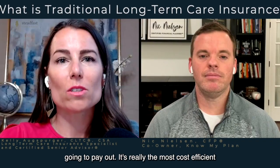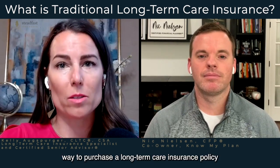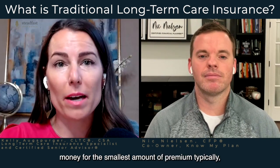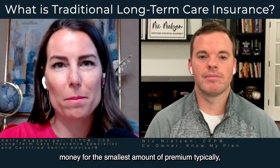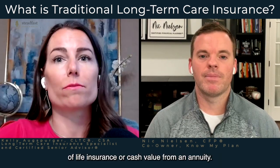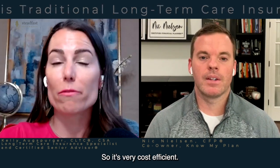It's really the most cost efficient way to purchase a long-term care insurance policy because you're getting the biggest bucket of money for the smallest amount of premium, typically, because you're not paying for that extra benefit of life insurance or cash value from an annuity. So it's very cost efficient.